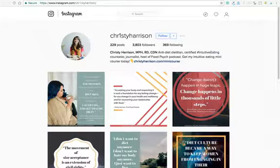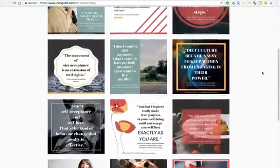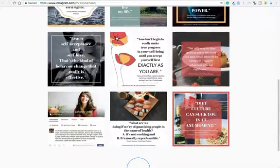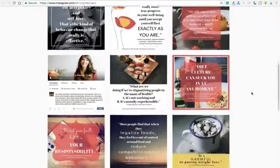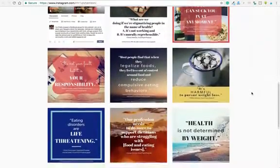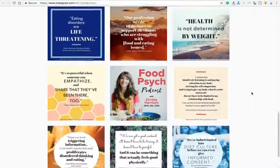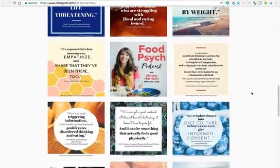Right off the bat, I noticed that she uses text on every single one of her posts, and she does that consistently. She's using the same fonts throughout her feed to create cohesiveness between all of her posts. She creates these overlays. There are plenty of apps that help you to do that, and that's why we create templates for Instagram. There are apps like Canva where you can put these inspirational quotes on top of your images, and she's like a cheerleader.